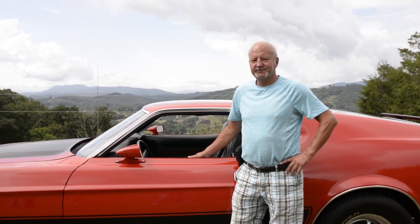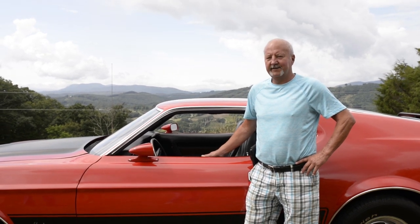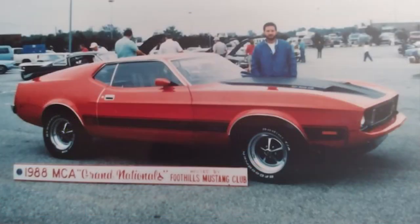Wow, so you got the car in 85. Correct. And kept it in the garage. It's completely, like we said, it's an unrestored car.